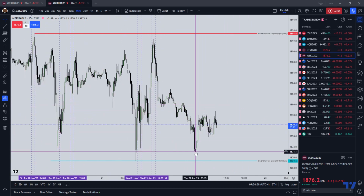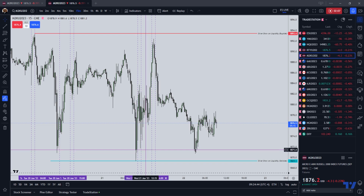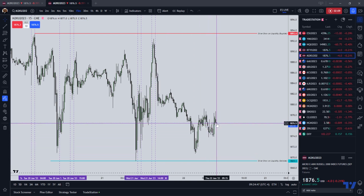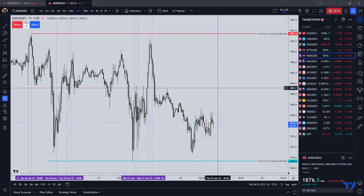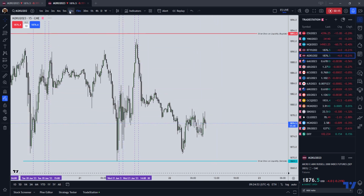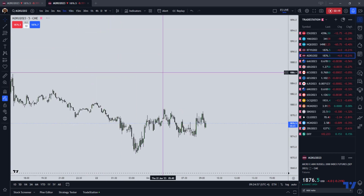But overall, looking at how we did not sweep the Wednesday AM low, my tentative guess would be that the Micro Russell here probably on the open wants to pop up. Let me see if there's any inefficiencies that I can see higher.